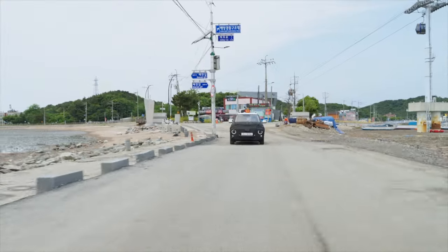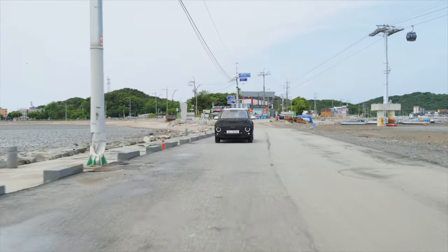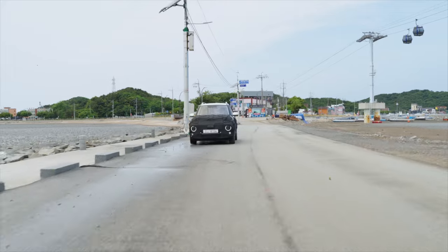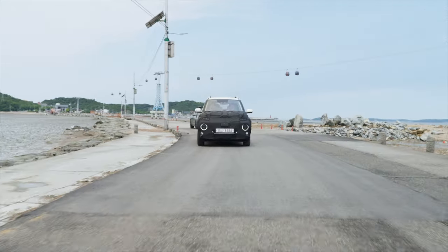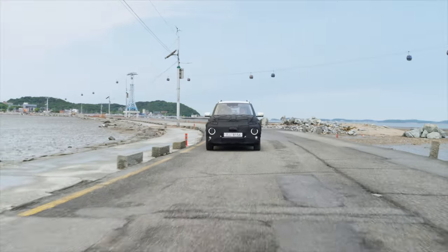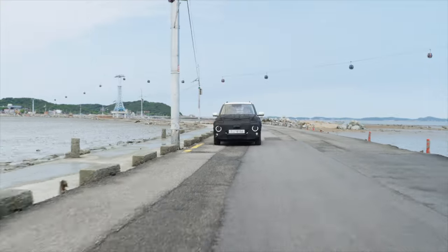And I think the best thing for Kia in Spain was to get together with Rafa Nadal, the tennis player. Also, the 7-year warranty they launched helped a lot to change the brand image.